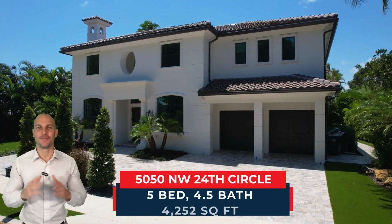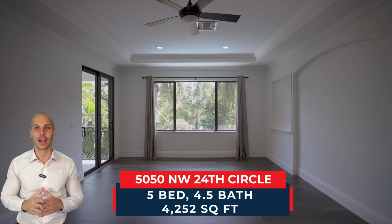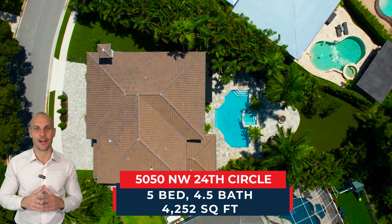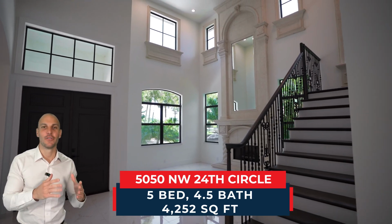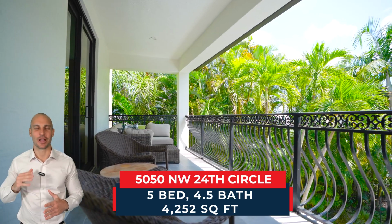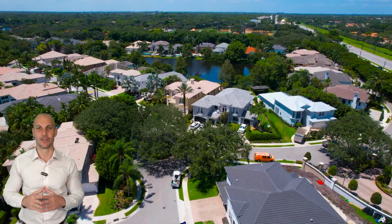This is 5050 Northwest 24th Circle. It's a 5-bedroom, 4.5 bath home with 4,200 square feet under air on a 12,000 square foot lot. It was built with concrete block in 2000. It's been renovated top to bottom, and it sits on this gorgeous lake right here in the Preserve.